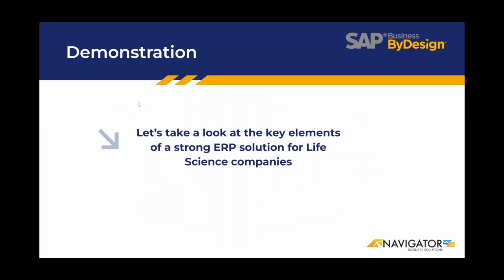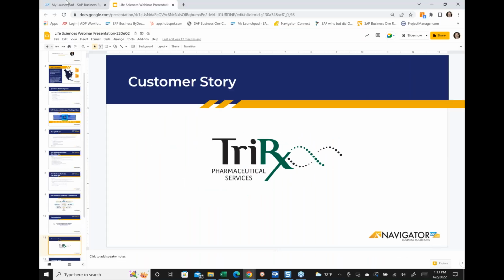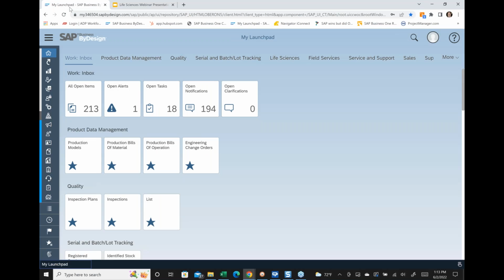So we've talked a lot about it. Why don't we actually dive in now and take a look at some of those key elements that we just talked about. So I'm just going to exit my PowerPoint. And we'll dive right into the software itself.